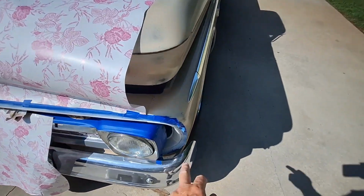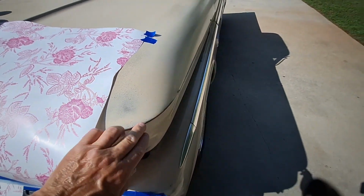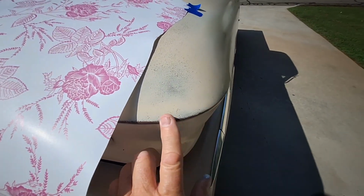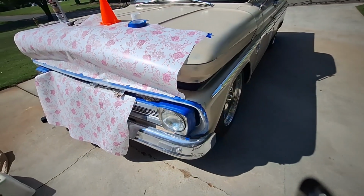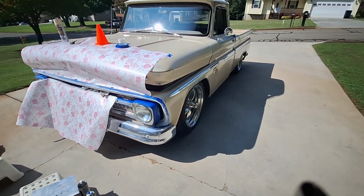I just love things like this right here, and all this stuff. I painted all this stuff brown, so when you scuffed it, it looks like it's rust. It's really not, but the paint is thin. And it may be the original paint on the truck.